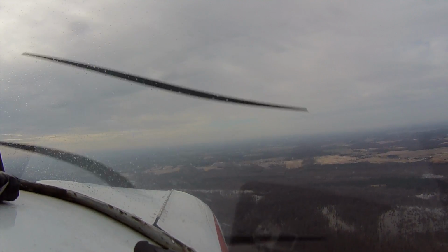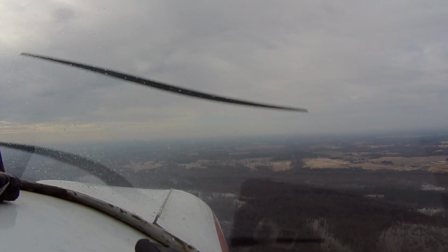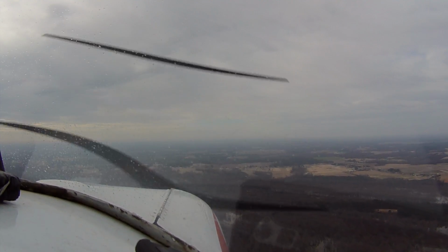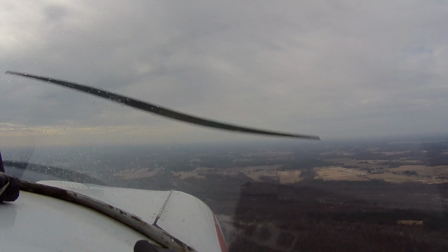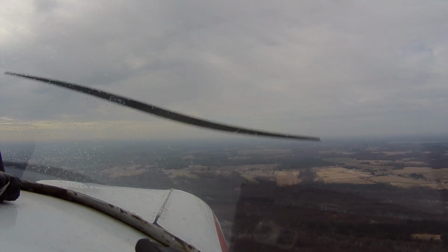What's the difference between stable air and unstable air? With unstable air, you tend to have good visibility. With stable air, you tend to have bad visibility, and no winds.